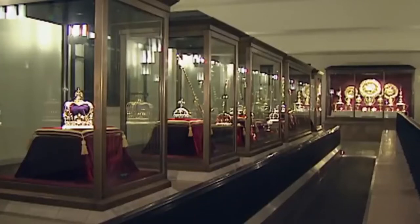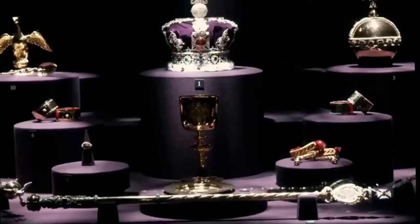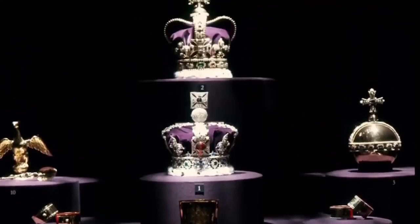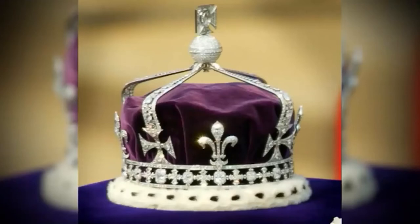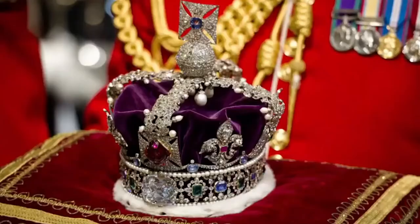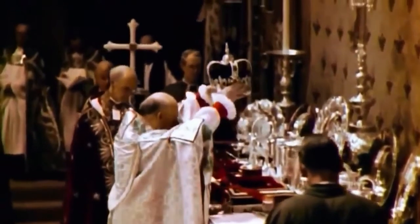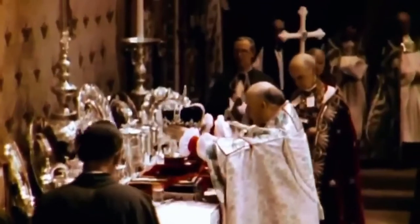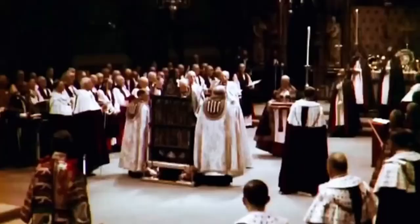Of all the regalia on display, it is the crowns that generate the most fascination. The crown jewels has three main crowns: St. Edward's crown, the Imperial State crown, and the Queen Mother's crown. And the two that our Queen wears are St. Edward's crown and the Imperial State crown. The last and grandest symbol of all is the crown of St. Edward. The St. Edward's crown was used to crown the Queen in the historic coronation ceremony of 1953.